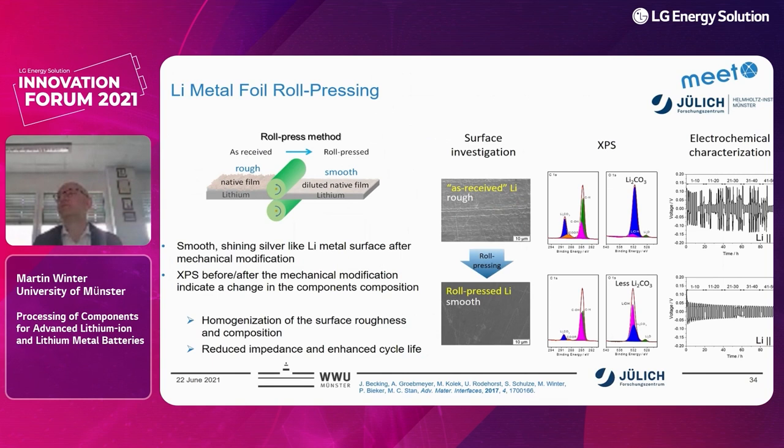And all this leads to differences in lithium stability. This is really a very bad liquid electrolyte lithium symmetric cell. And after roll pressing, we see some improvement in the consistency of the overvoltages.